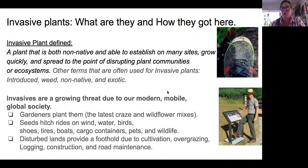So invasives are a real growing threat in our area, in all areas, really, because of our modern mobile global society. There are lots of different ways that they get to us, get to our ecosystems and start disrupting. One way that maybe we don't often think about is that if you're a gardener, sometimes you plant them. There are plants that I have used in my garden throughout my 25 years or so of gardening that I see growing wild on the side of the road now. So I used to love butterfly bush. I planted it in my garden back in the late 90s. And now you can see that it has become an invasive pest for our area.